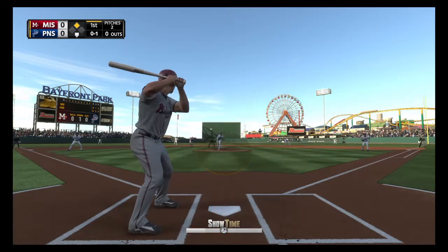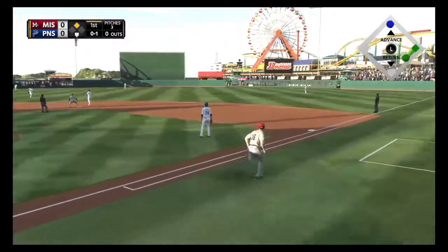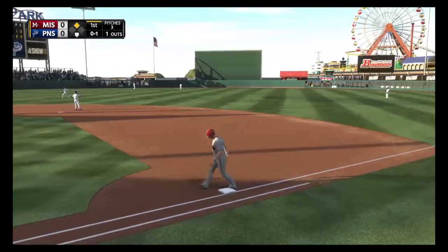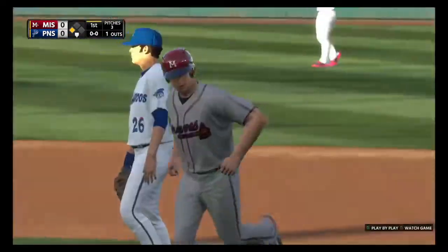Oh, and 1 count and the pitch. Sent in the air out to straightaway center. Kelly is under it. He makes the play. Runner tags and heads for third. And he'll get into third here on the fly out, so he's 90 feet away here with 1 gone.